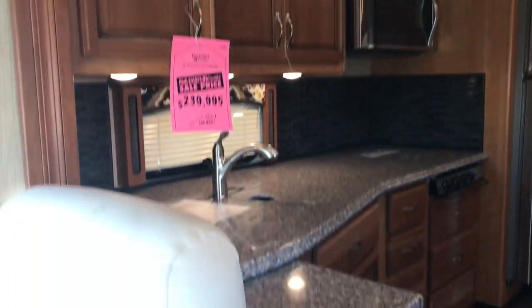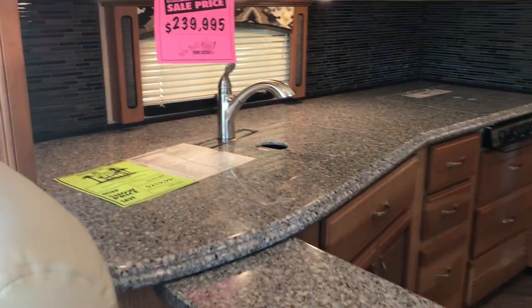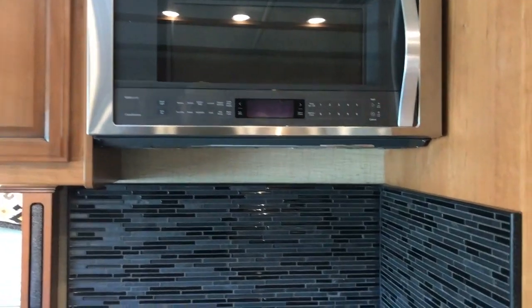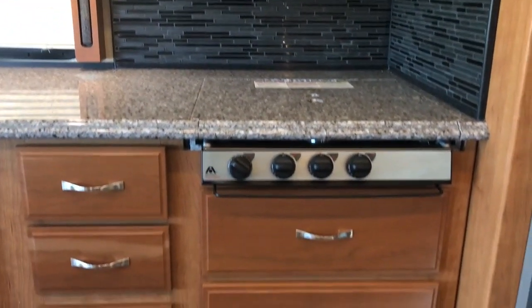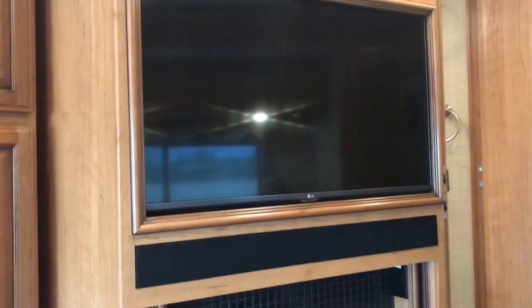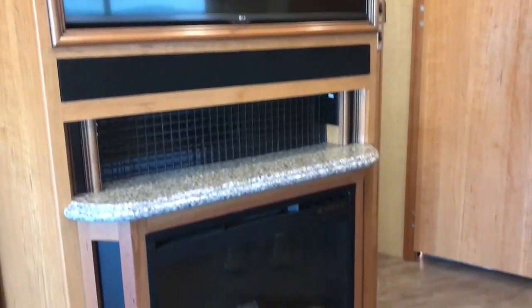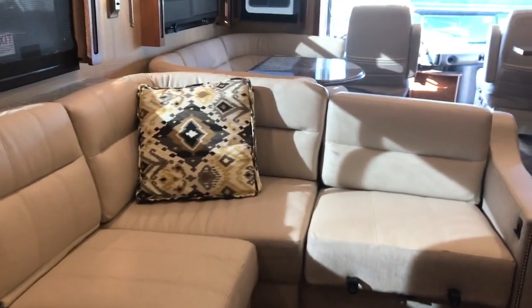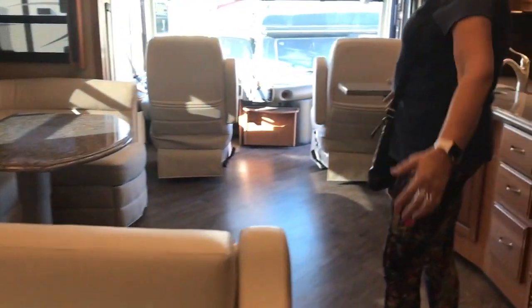I'm going to walk down this side and kind of look at this. So this one, I'm not sure if it's a leftover or it's used. It's a convection microwave. It's got your basic stove, resi fridge. And we all know our little deals on the fridge. Then we got a nice sized TV here. Your decorative fireplace. This makes it into a cozy living room. This is the kitchen area over here. It separates the two. That's important.